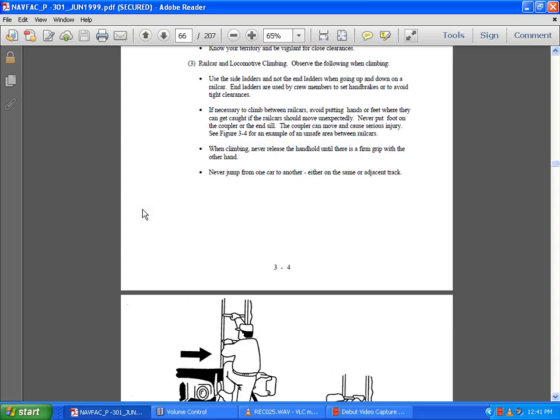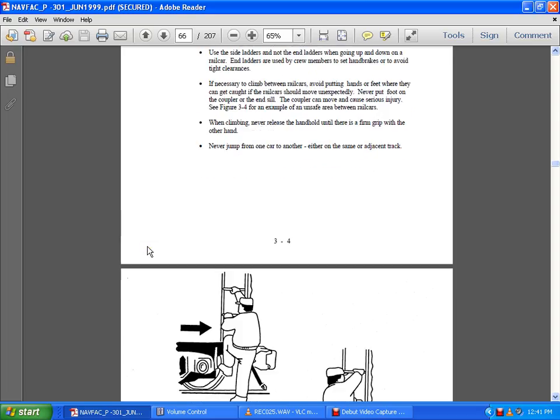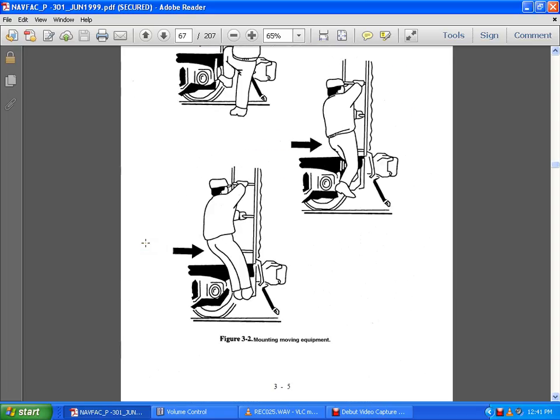The coupler can move and cause serious injury. See Figure 4, Example: unsafe areas between railway cars. When climbing, never release a handhold until you have a firm grip with the other hand. Never jump from one car to another, either on the same track or an adjacent track.